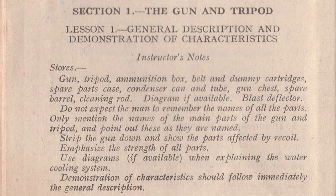This video is going to showcase some of the ball firing that we've done recently and show some of the demonstrations of characteristics that we were demonstrating on that day. So in the 1941 pamphlet on the Vickers machine gun, the mechanical training, one of the first lessons is a familiarisation for those troops that are about to go under training, and that covers this demonstration of characteristics.